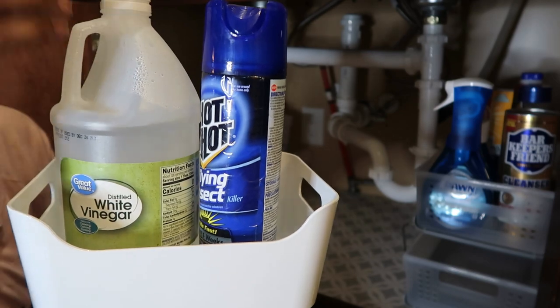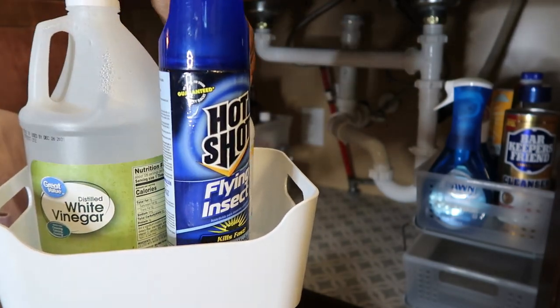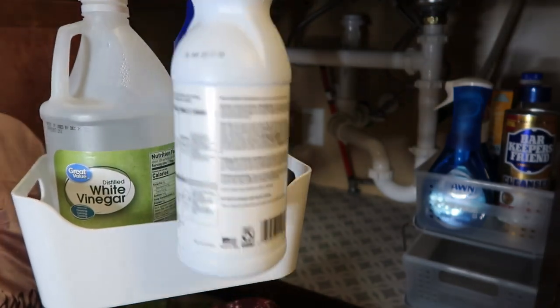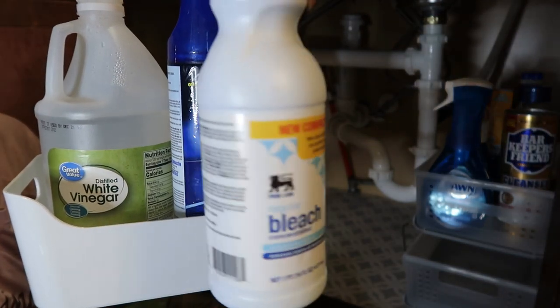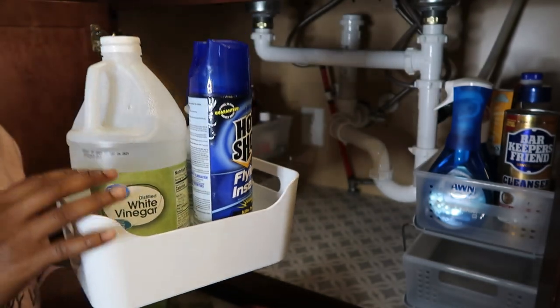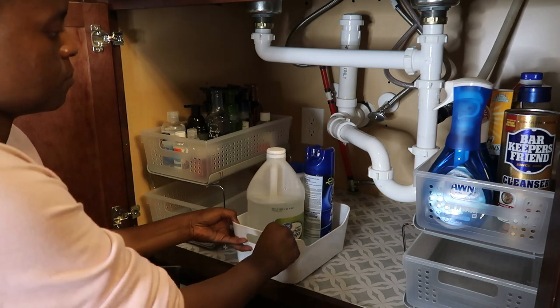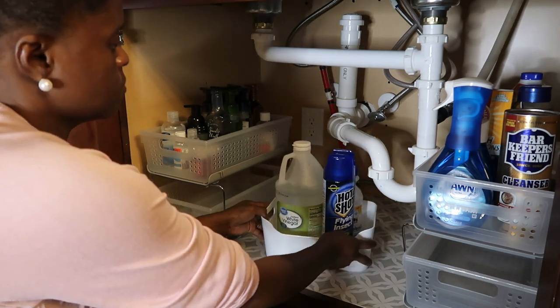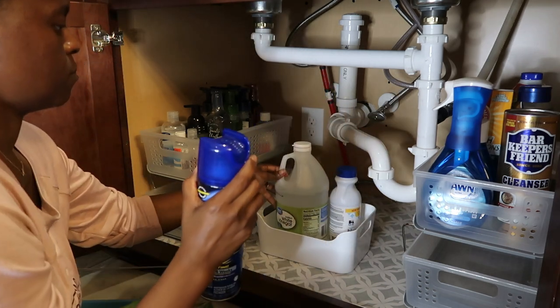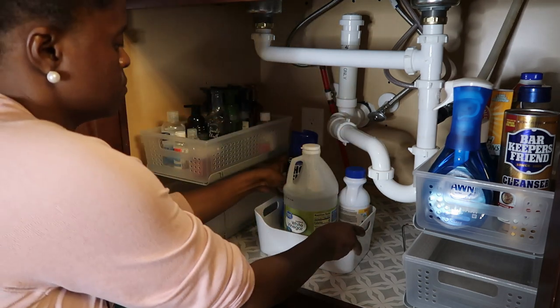I did decide to keep some of my baskets to help keep things in a collective space. This little basket right here has my vinegar that I use to clean some of my fruits and my meats and such. And since behind our house is wooded, there's always flies and things like that coming into the house. So I do have my flying insect spray by Hot Shot and a little bit of bleach in case my sink or my pipe starts to smell funny.